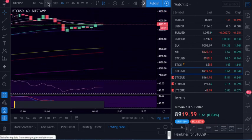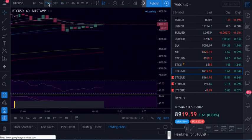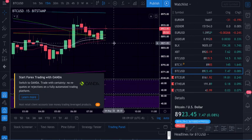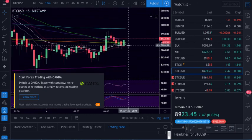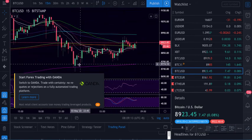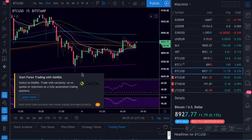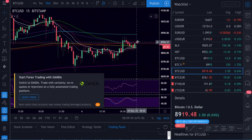Now on the 15 minutes, the buy was here on the 21, and we are trying to push higher. So let's see, the buy was here, two candles closing above with this wick, above this support, which is the 377 moving average, and making higher lows, higher low, higher low, higher low, and now let's see what it does.